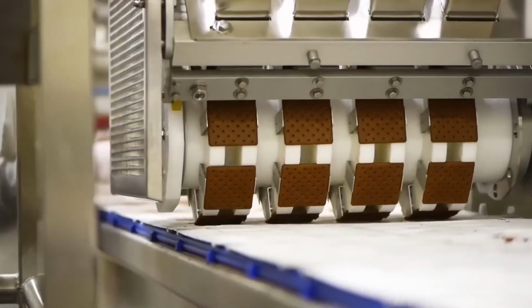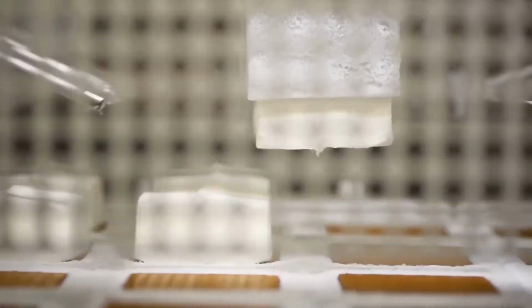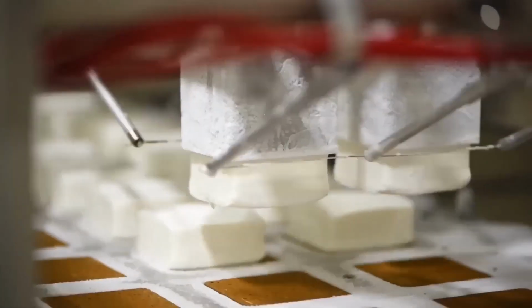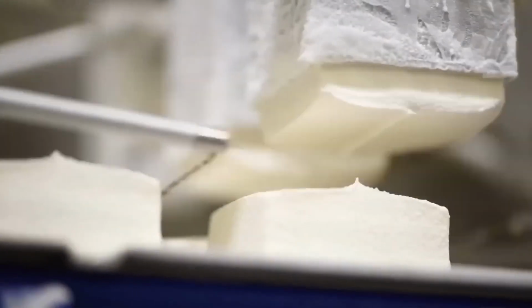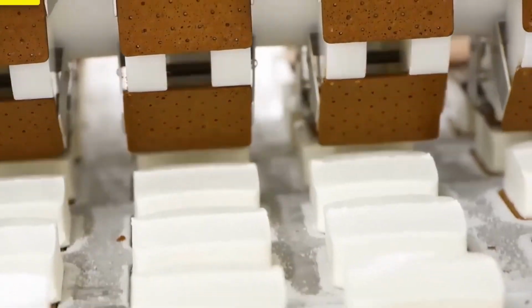Yeah, boy. This is the mesmerizing production line of your favorite ice cream sandwich. Every block of ice cream is precisely cut and dropped on a cookie before being sandwiched by another. It's so simple yet so satisfying.